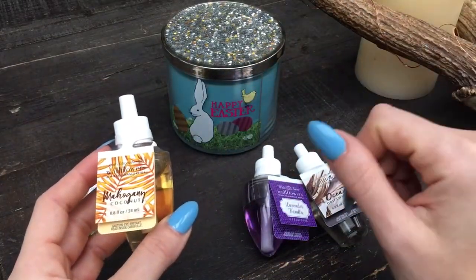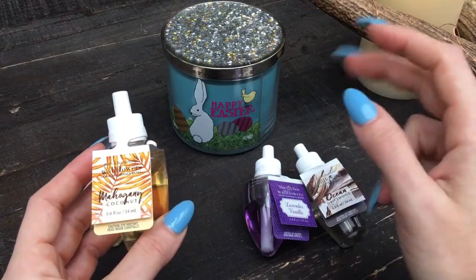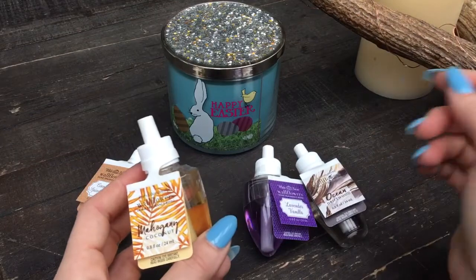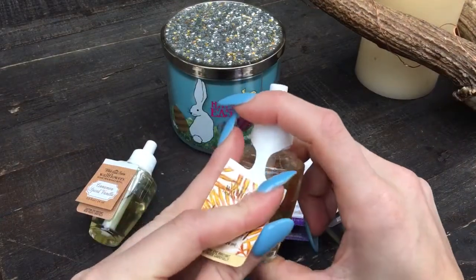I have one in the laundry room, one in the bathroom, and one in the upstairs landing. I kind of want to get more, but for the most part, I'm home and have wax on, so I'm like, I don't need to buy that many.